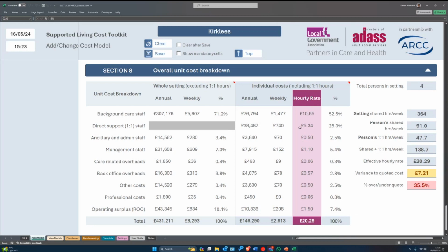Now, there's a really key point to understand about the hourly rate. The model takes this number here, the shared plus 1-to-1 hours a week. So effectively, for this person, the element of shared hours that they get plus the 1-to-1 hours we specified for them is 138.7 hours. The total cost of that is the cost per week, and the hourly rate, if we were to pay for those 138.7 hours individually, is £20.29, if I can explain it like that.